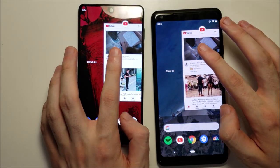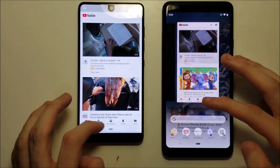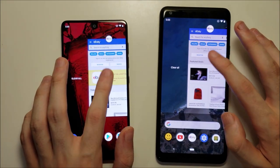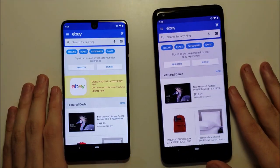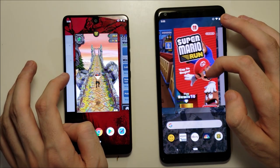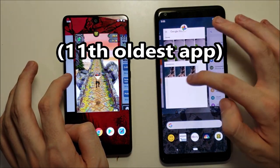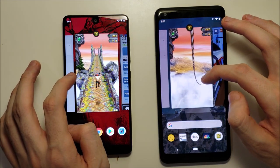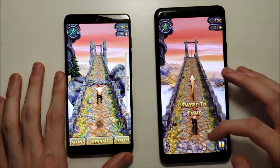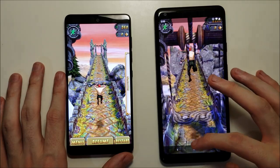Yeah, this I have to do, swipe up quickly. Another refresh there. eBay. So let's go back to app number 11. Temple Run. Alright, so good job there. Actually, that's surprising. It didn't even pause on the Pixel.